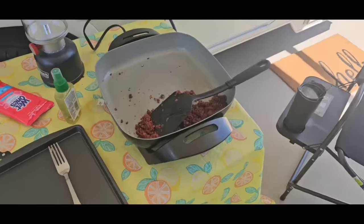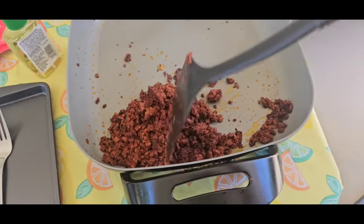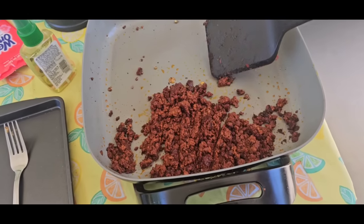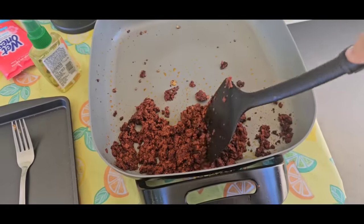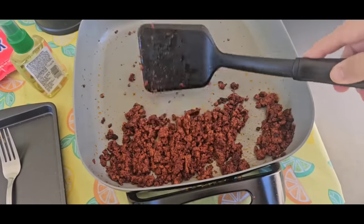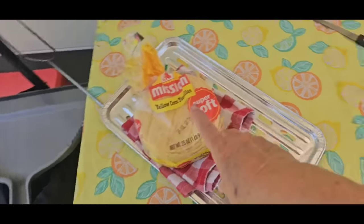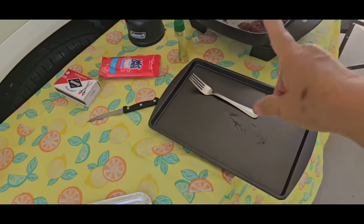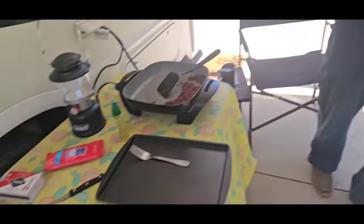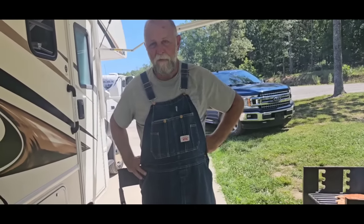The chorizo's just about done, and you can tell when it's done because it really starts crumbling up like hamburger meat. Now this is pork, and it starts getting brown. But it just gives a really good authentic taste to your fajitas or your tacos. I've got some corn tortillas right here that I'm going to heat up over here in the skillet. And we're going to eat like kings. We get everything done, we're going to eat. I'm hungry too. I am too.